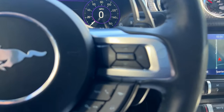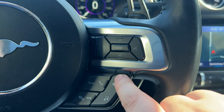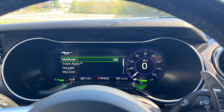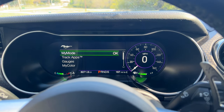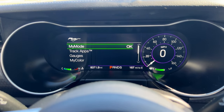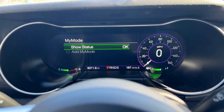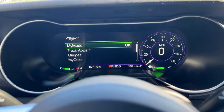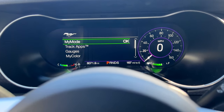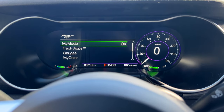Now, let's move on to this other button here, the pony button. If we go into the pony button, this is where the good stuff is. So, my mode. My mode is basically your preferences. With your key fob, you can set up my mode, and whenever you start the car up, it will automatically go to those settings.